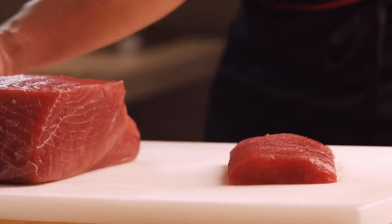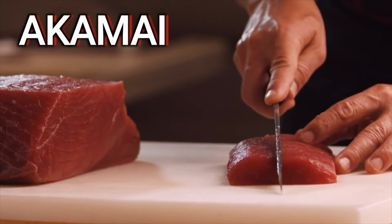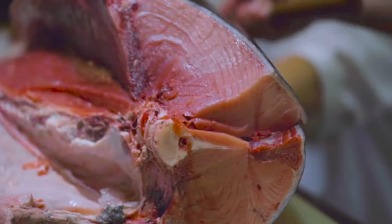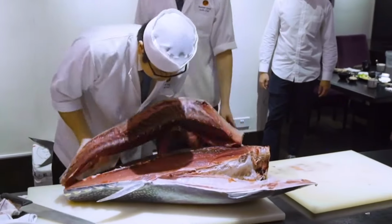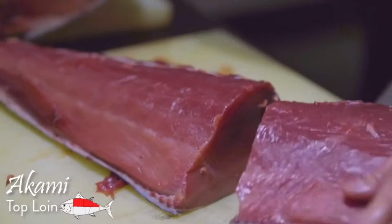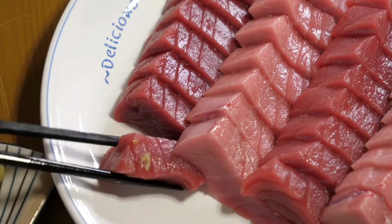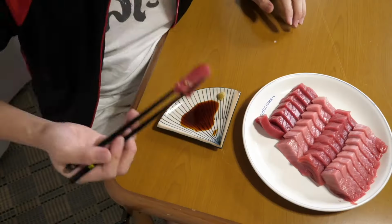And then the fourth part is akami, which literally means red meat in Japanese. It's the leanest part of the bluefin tuna. It is found close to the spine and is the most common and cheapest part of the fish. Akami has a lot of umami and sanmi flavor. It's still quite tasty though.